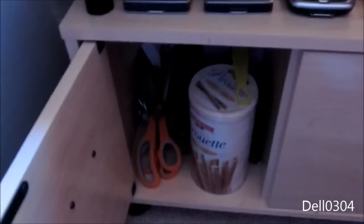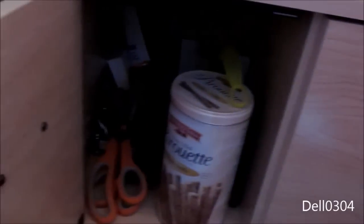In this little thing, same thing, just a bunch of other random extra crap that I really don't want to go through. I'm not. And then just some files on pretty much everything that I've ever bought. Yeah, so that is basically the room setup.